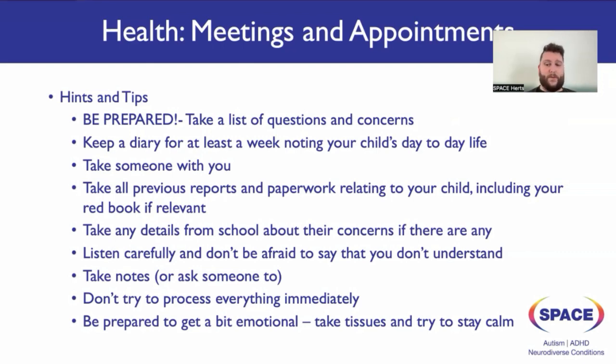Bring all previous paperwork relating to your child. Reports from school, from nursery, from college, the red book, if you still have the red book, anything that you think may be relevant, bring that with you. School may be able to provide a short report if there are any concerns from school. Do listen carefully and please don't be afraid to say if you don't understand during your appointment. This is your appointment and you can ask for clarification on any points that aren't completely clear.